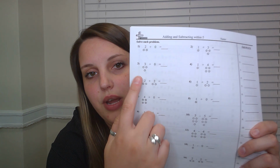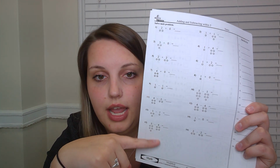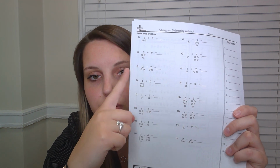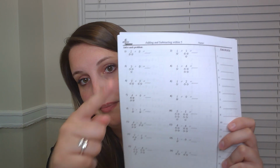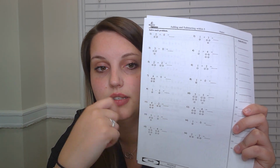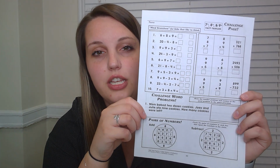Okay. Our third worksheet is another one that we've seen before. We have our counters on the page of addition and subtraction. So using those counters, if you would like, if that helps you to find the sum and the difference that is missing.